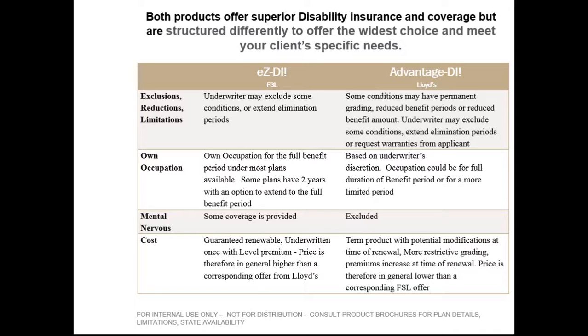The Advantage DI is going to be a term product. It's going to have a 5-year term or 2-year term. We're going to renew it. It's going to be at a higher premium based upon age. And there is a chance that the health could change and it may come back with a different offer. But what we're doing is giving your client 2 different options, something that normally would not happen.